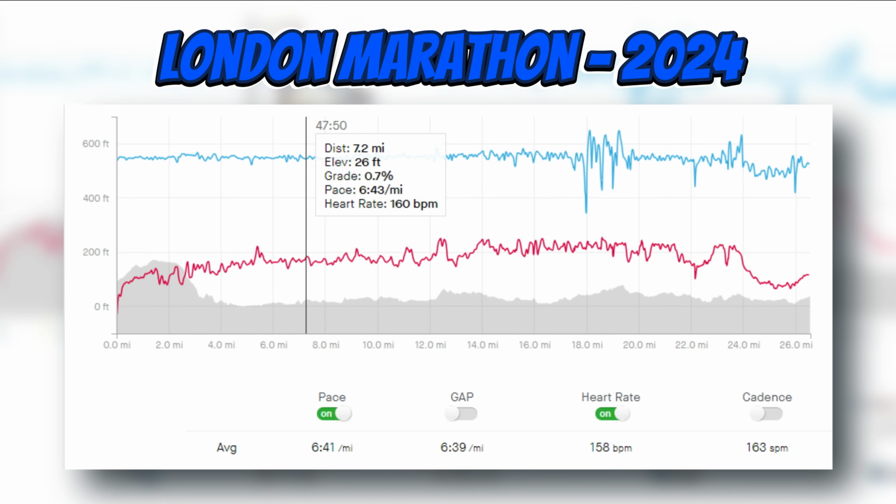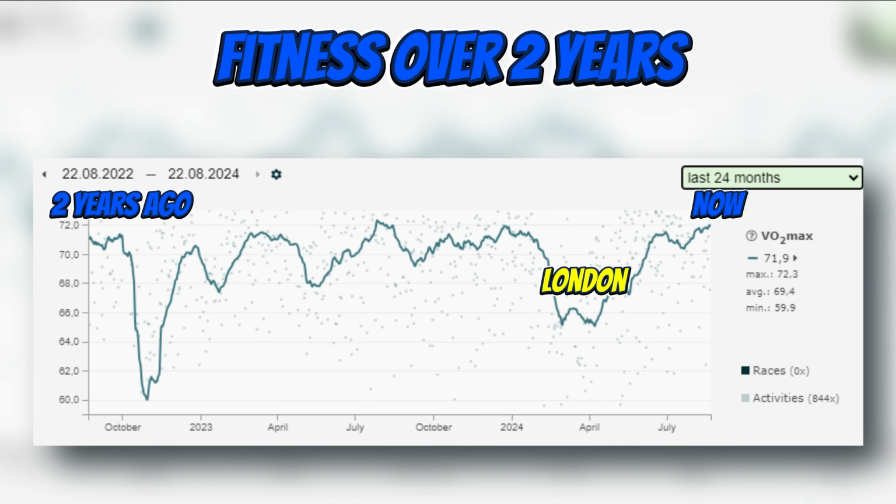If I roll back to London this year, I don't want to talk about it, but my heart rate was super low, like really low. And that showed that I didn't have the energy to put in the effort that I knew I had in me, but my heart rate had come back down to relatively normal parameters. I think the average for that run was 155 or 6. It was mid 150s, which is ridiculous for a marathon. So I knew that I could push more.